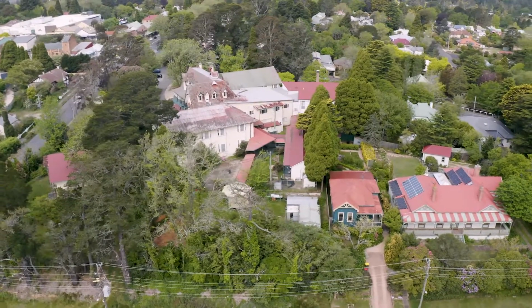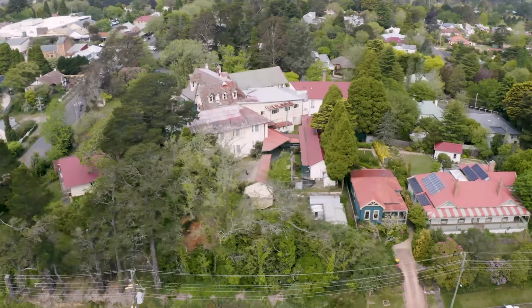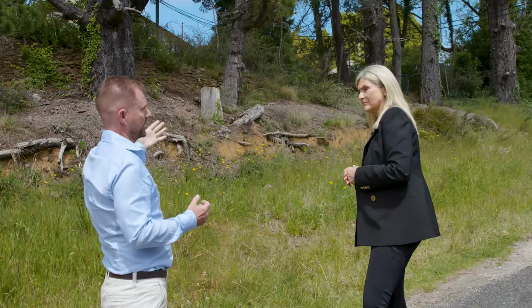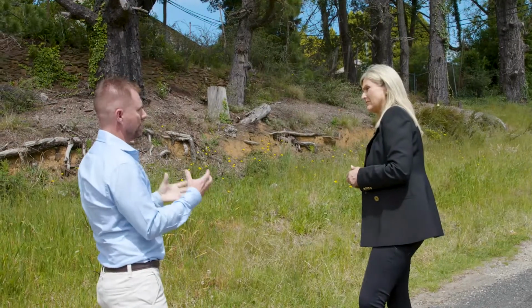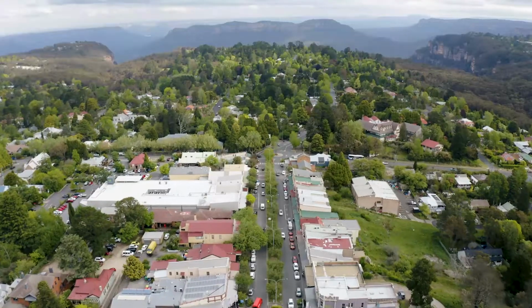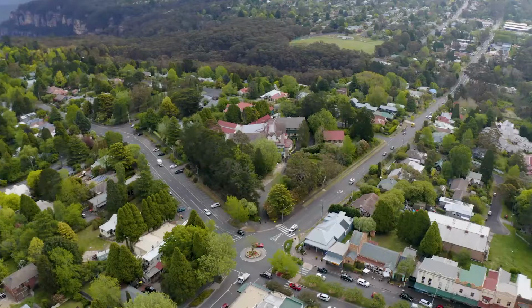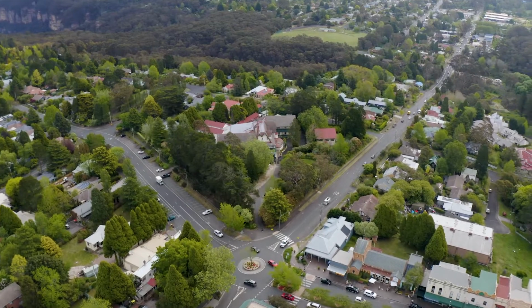The other aspect is along Wasco Street. We're proposing quite a generous setback to the buildings, and that allows for that landscape to really grow and flourish. Belinda, we are in Leura, which is known as the Garden Village. So we really see the value in working with that theme.